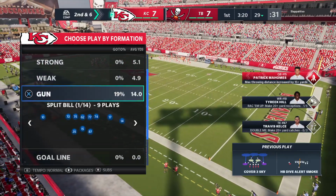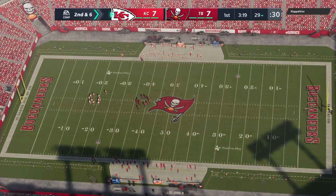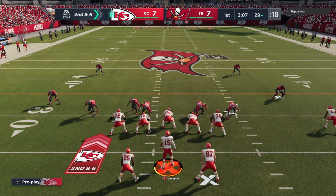Well, they didn't get a whole lot out of that one, but I think you've got to continue to try and run and try and keep the defense honest. You mean or else they'll just sit back, dare you to throw it on every down? Yeah, you get your quarterback hit a lot that way, too. 2nd and 6, just inside the 30.